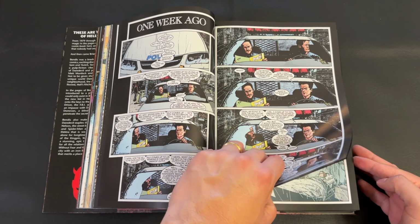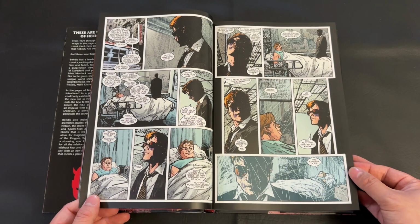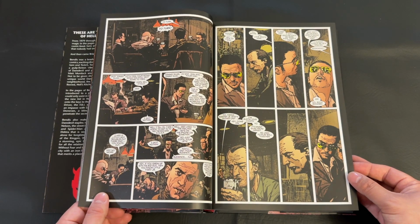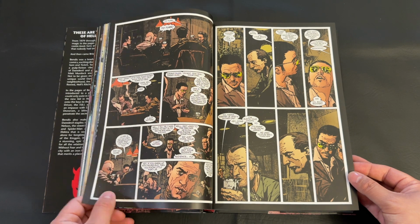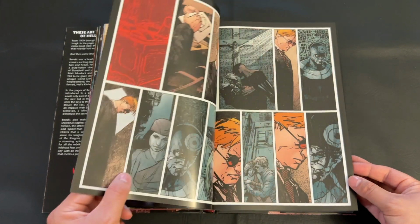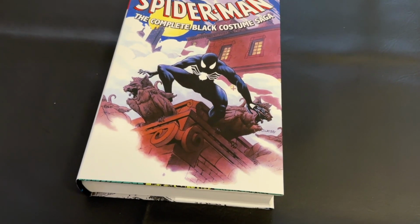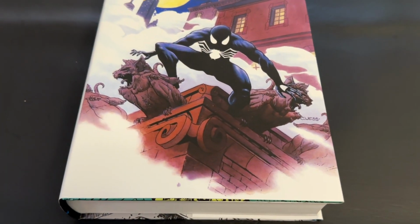This actually goes right into Brubaker's era after the Volume 2 of this omnibus, but it really maintains a great level of consistency. I actually think you can read these runs back to back and feel like you have a pretty seamless experience. It's really wonderful. Definitely recommend. And rounding out our haul today, Spider-Man the Complete Black Costume Saga Omnibus from Marvel Comics.